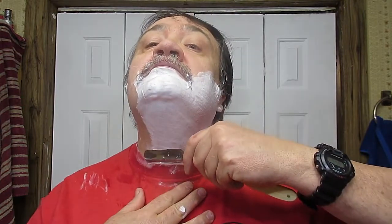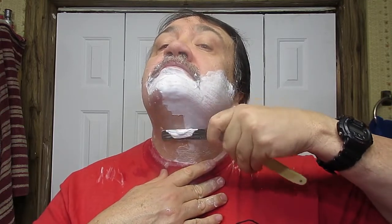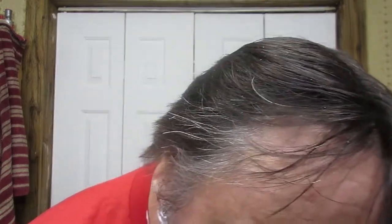And that's just an absolutely beautiful edge. I mentioned in the video when I was honing this that this was one of my favorite razors. One of the reasons is the edge that you can create on it. It's that full hollow, singing type of blade. You can hear it talking. Just a wonderful razor.